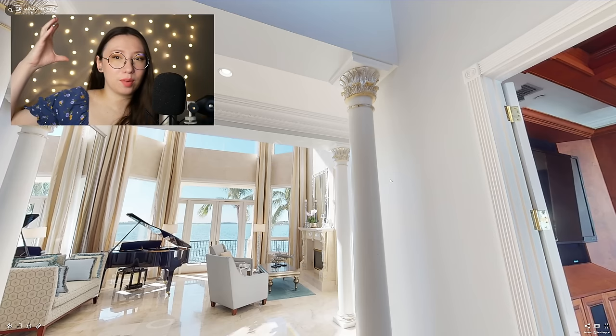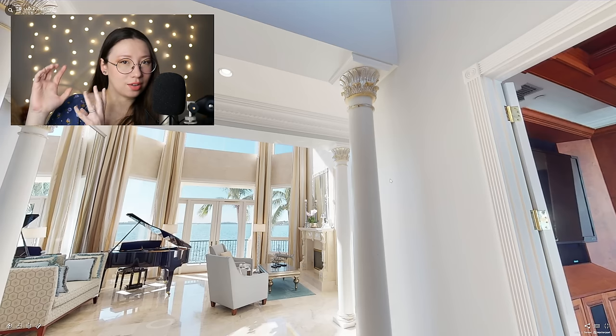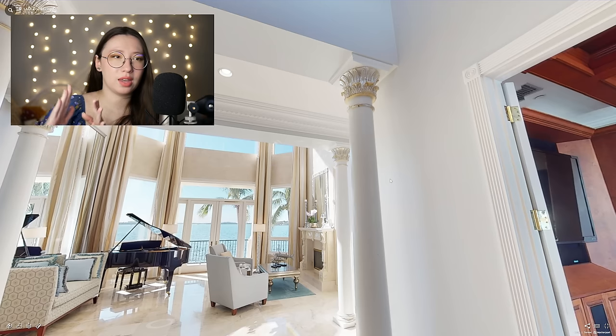Doric is just like a plain column with a flat top. Ionic is like a scrolled, think classic Greek column. They've got scrolls on the side, and Corinthian is the flowered look like this.